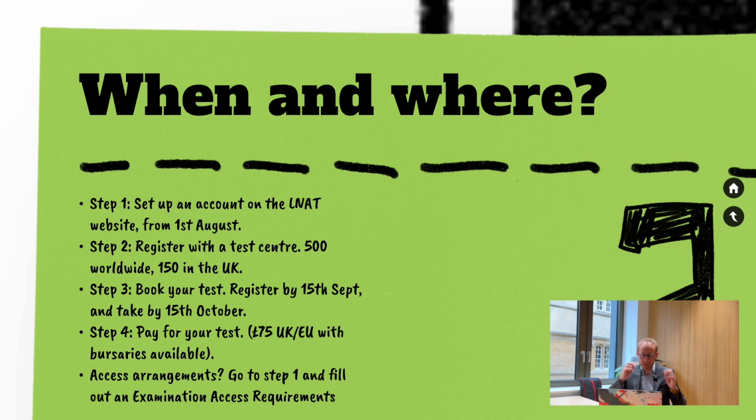But there are bursaries available from the University of Oxford, so check out the Oxford University website. If you just search for LNAT Oxford online, you'll find all of those details. We don't want your inability to potentially pay this charge to stand in the way of you making a competitive application to Oxford, so check out the bursaries and whether you're eligible.